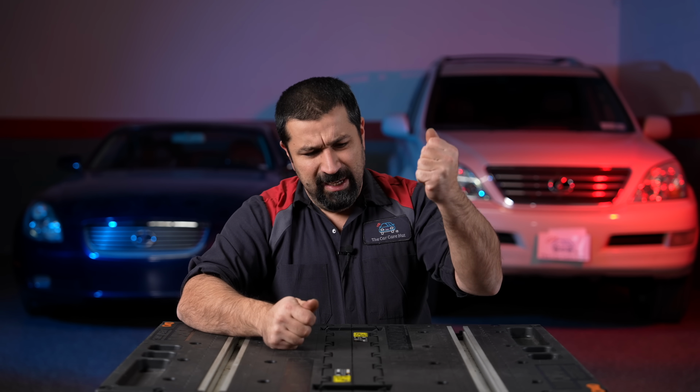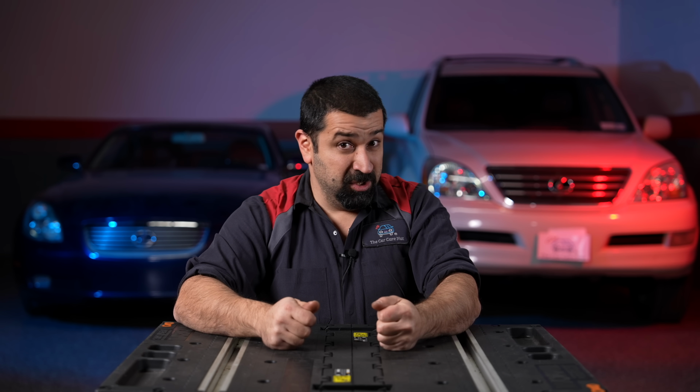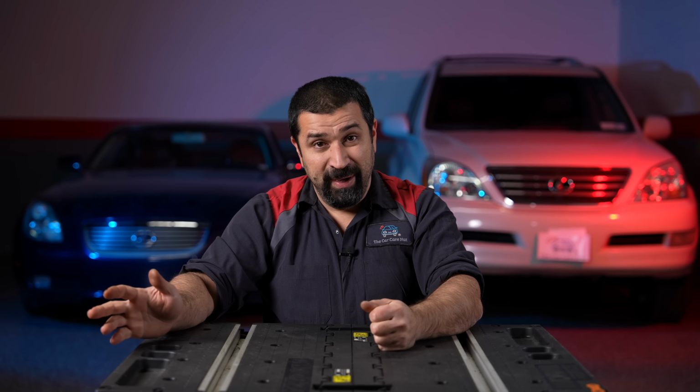The main stuff, the big stuff, is: is this a branded title? Is this a kind of a disaster car? Has the odometer been rolled back? This is the obvious stuff you're going to check.